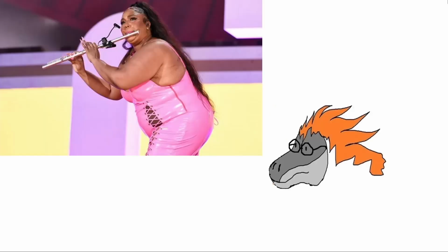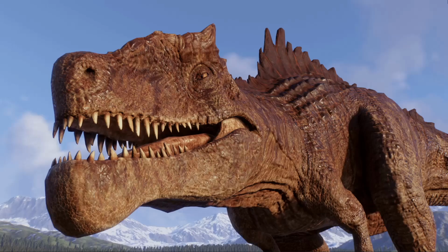So, let's address the elephant in the room. No, not that one. The jaw. There is a biological reason that Giganotosaurus evolved such a marvellous jawline. This segment will be explained by my girlfriend who studies biology and shares an interest in this topic. Take it away. Thank you.